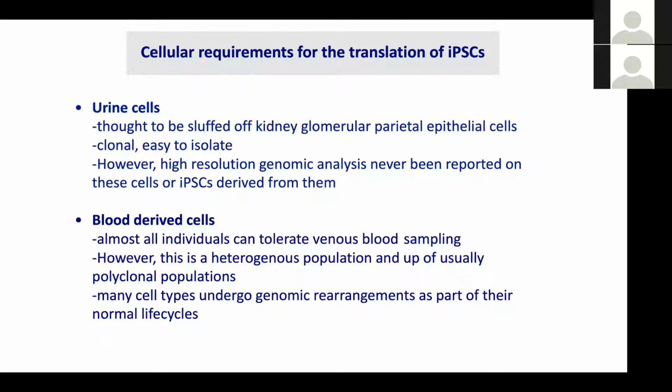The other thing, of course, is that a lot of myeloid cells, particularly think of B cells and T cells, they undergo genomic rearrangements as part of their normal life cycles. So if we went to those cell types and wanted to use those, we may not have a fully representative genome of that individual anyway, as a consequence of their normal biology.